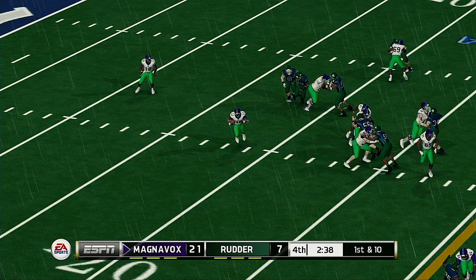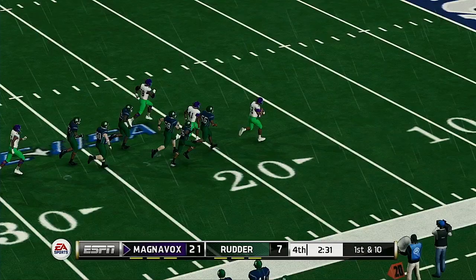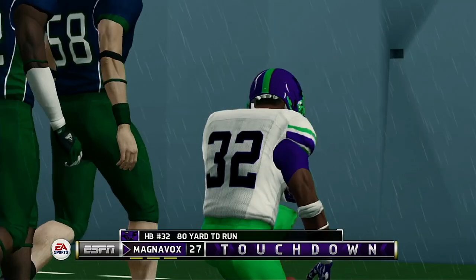And now he's got room to run. He's to the 40. Across midfield. Inside the 30. The 10. He's all the way home. Touchdown.